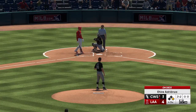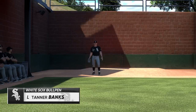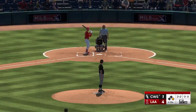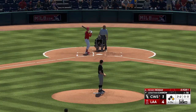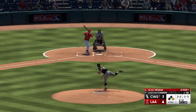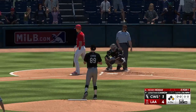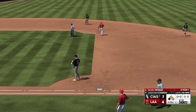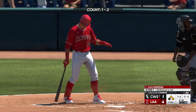That's down and in. Action in the pen down there. Tanner Banks getting loose out there. Runner at first with no outs here. And ball four, two aboard. He just hasn't had great command of his pitches in this one. Definitely more walks than you'd like to see.